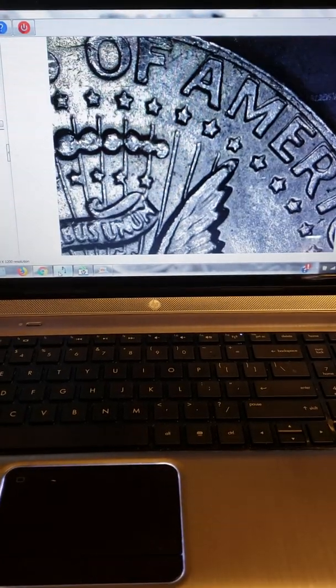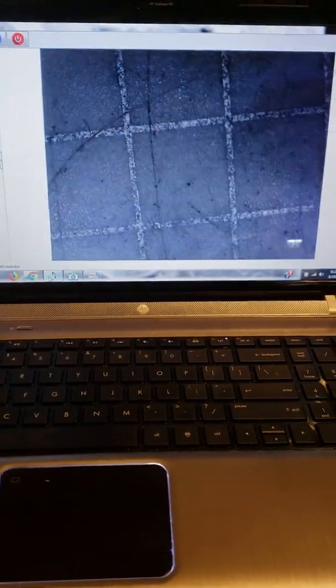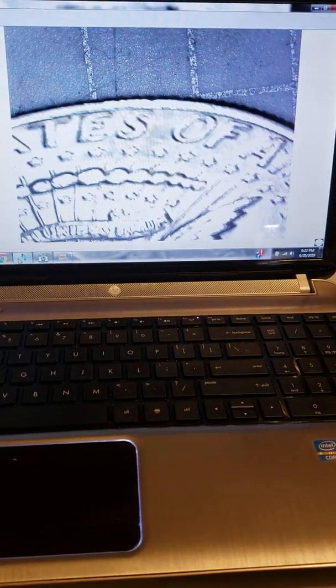So it's got some circulation, but it has the strike doubling, which, like I said, not a true double die, but it's kind of cool. So we do typically keep those. And then let's see what else he found here.